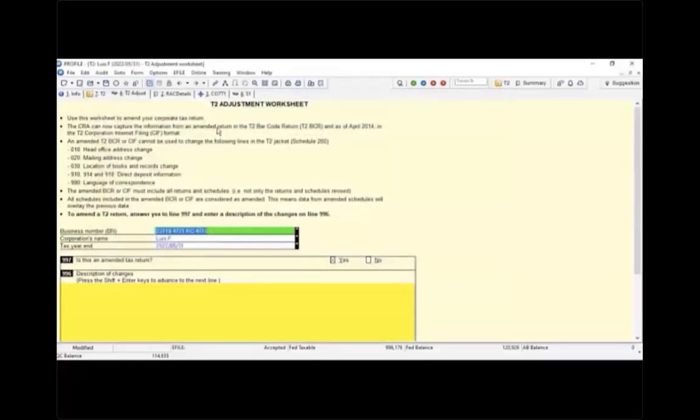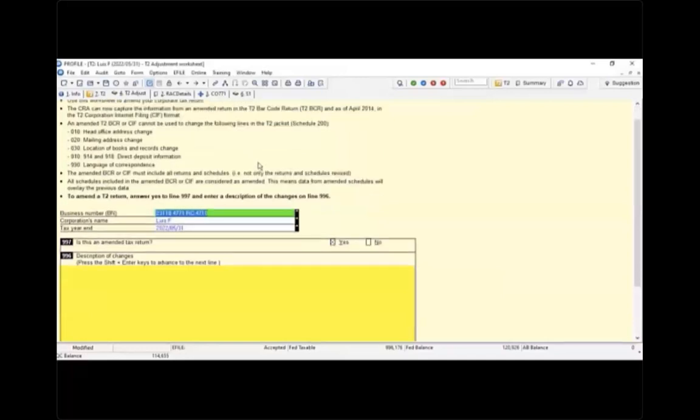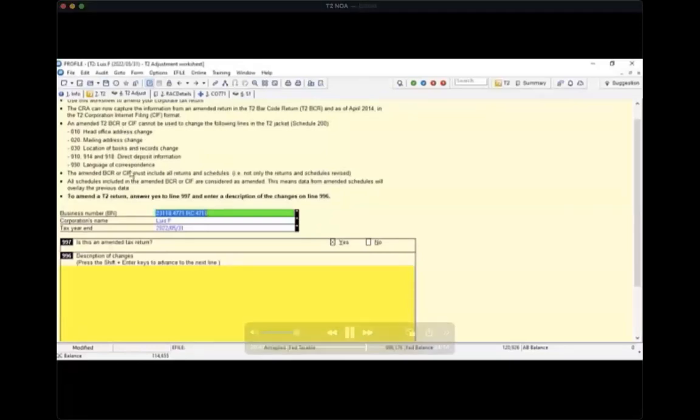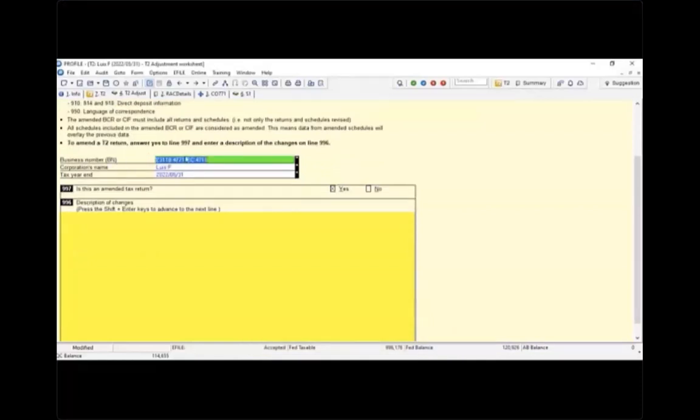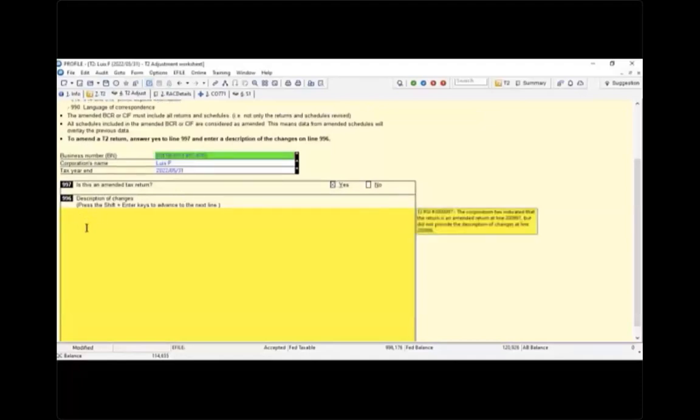And here you're going to see the T2 adjustment worksheet. Here you will see a small list of what cannot be refiled. So if you made changes to this information, it cannot be refiled. You'll need to send it by paper. Below is the basic information of the corporation. Is this an amended tax return? Has already been selected yes from the info form. Here's the description of change. So here you will enter the line or the field that's been changed and the amount that has been changed.